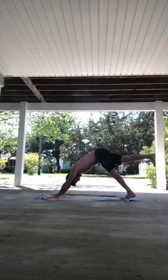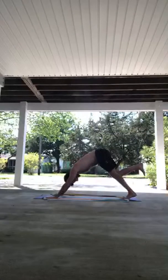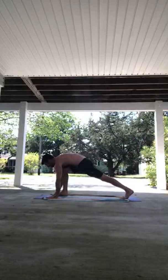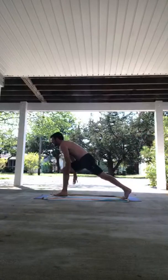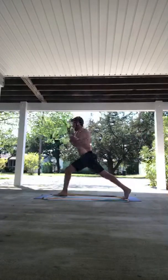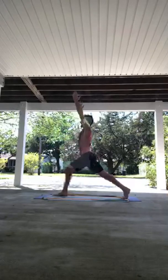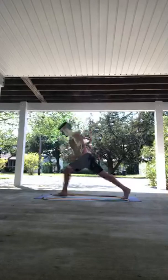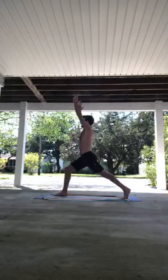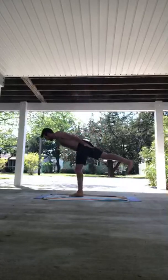Exhale, knee to nose. Inhale up. Arm up a little. Inhale, 3-legged dog. Exhale, foot in between the hands. Inhale, high crescent. Exhale, airplane arms. Inhale, high crescent. Exhale, airplane arms. This time as we inhale in a high crescent, we're going to transfer into warrior 3.